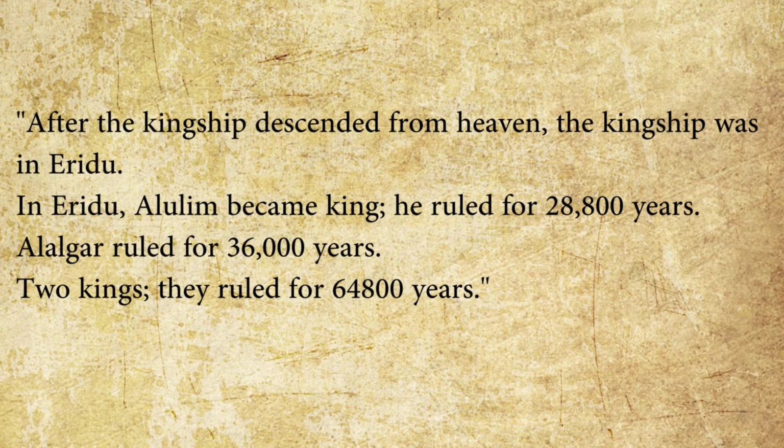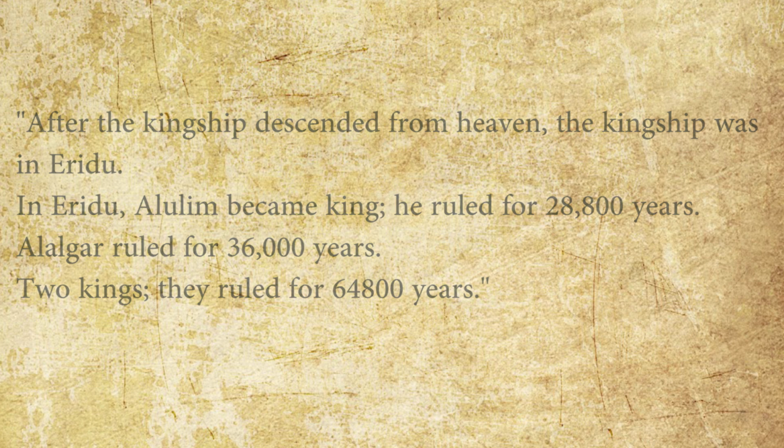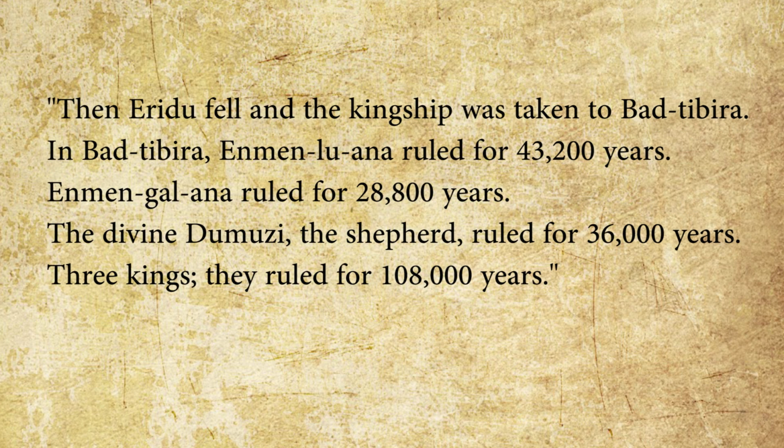After the kingship descended from heaven, the kingship was in Eridu. In Eridu, Alalaim became king. He ruled for 28,800 years. Alalajar ruled for 36,000 years. 2 kings. They ruled for 64,800 years. Then Eridu fell, and the kingship was taken to Bad-Tibira. In Bad-Tibira, Enmen-Luana ruled for 43,200 years. Enmen-Gal-Ana ruled for 28,800 years. The divine Dumuzi, the shepherd, ruled for 36,000 years. 3 kings. They ruled for 108,000 years.